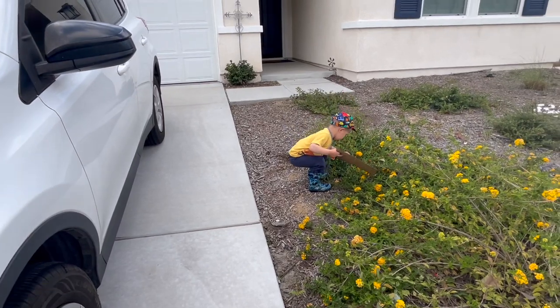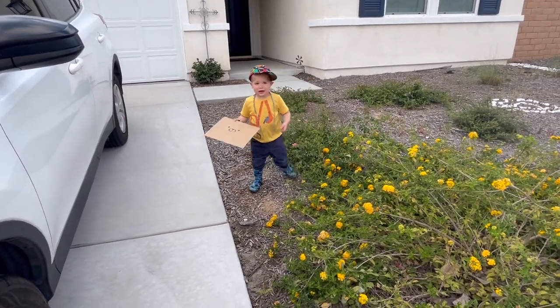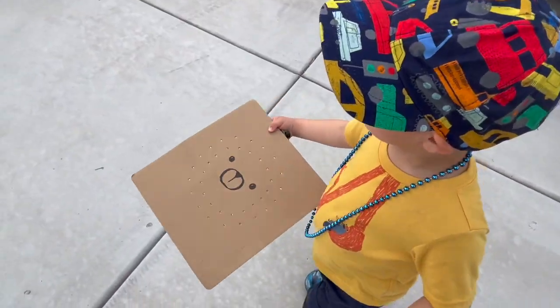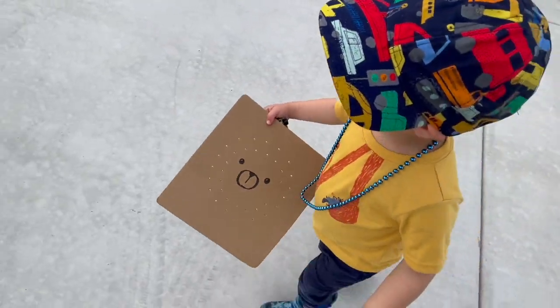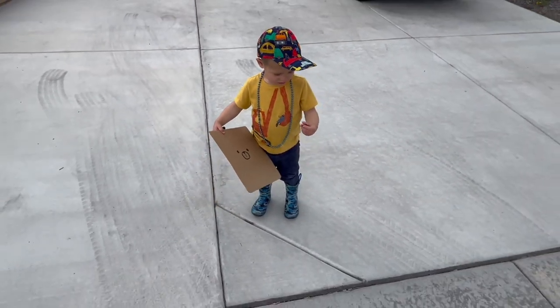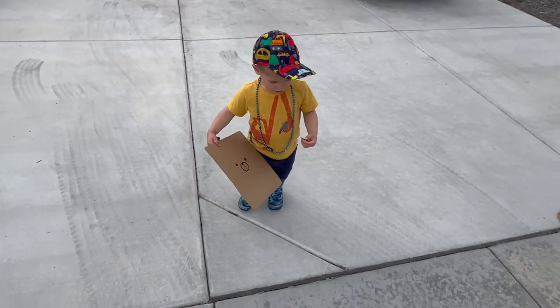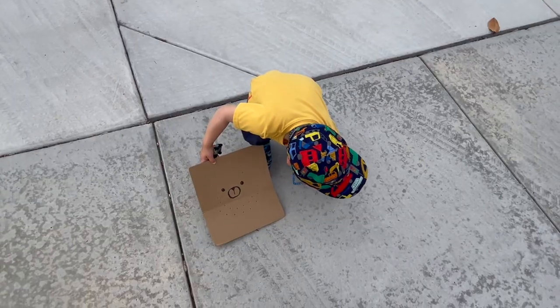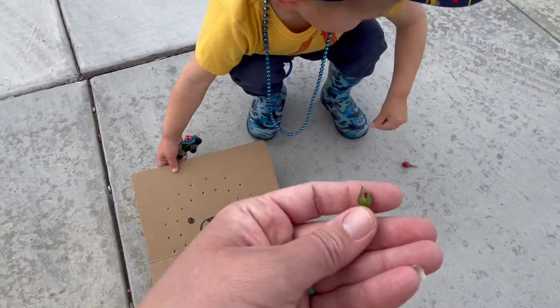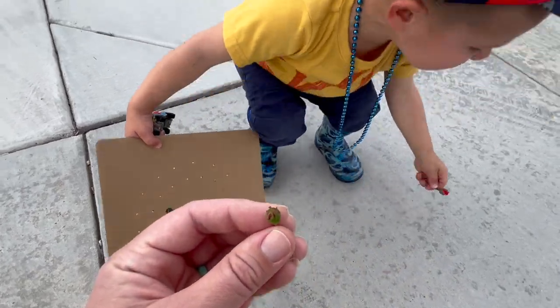Hold on, Aubrey. Uh-oh. Get your flower. Put it in the hole, Bubba. Mommy. Thank you. Magic.